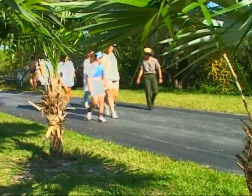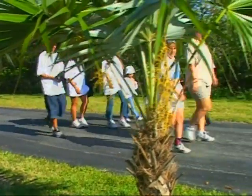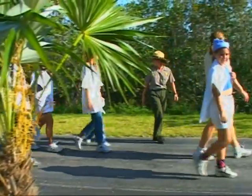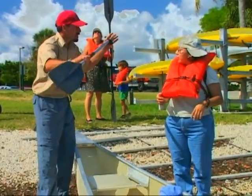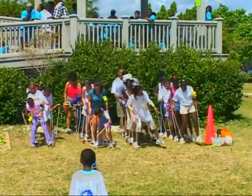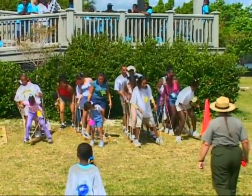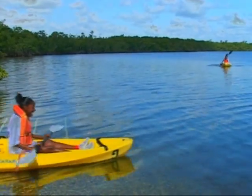And in interpretation, you really need to have one-on-one contact, or at least as close to that as you can possibly get. After the march, participants could choose from a dozen different activities, from kayaking and canoeing to educational games and races. For most kids and some parents, this would be their first time in a kayak.